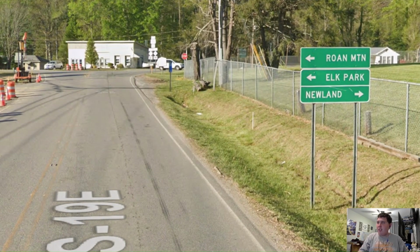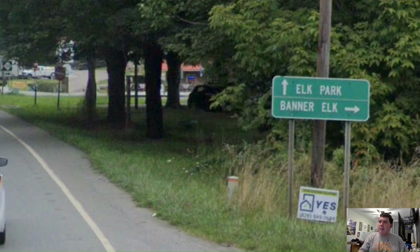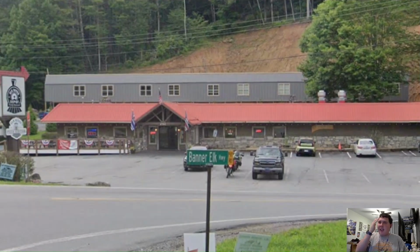And here we meet North Carolina Highway 194, and we're getting signed for Roan Mountain and Elk Park. Yes, and it should not be Cranberry. And here's where 194 splits off from us, and we're getting signed for Elk Park. And here in Elk Park, we actually passed by this really cool restaurant, and it looks like it's a train-themed restaurant. So, hey, train enthusiast, I recommend checking out this place.